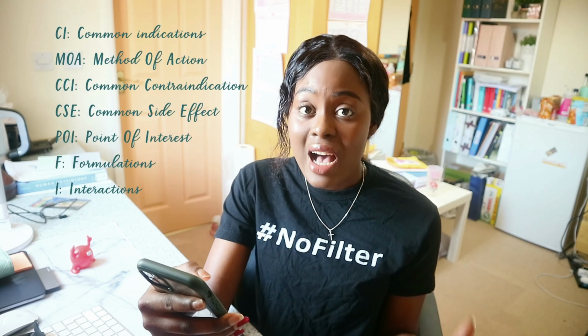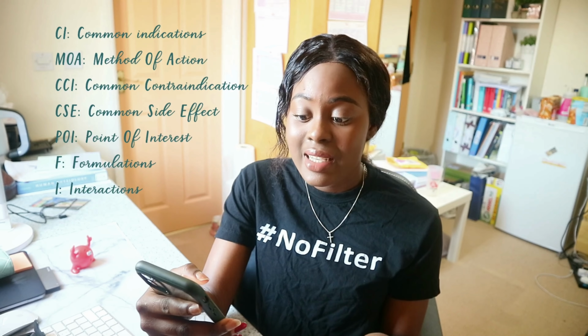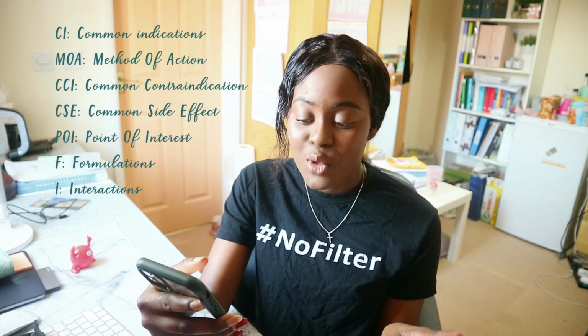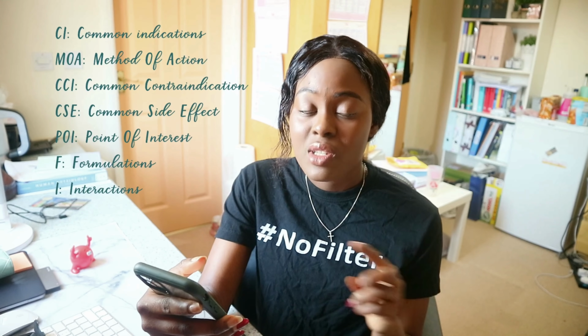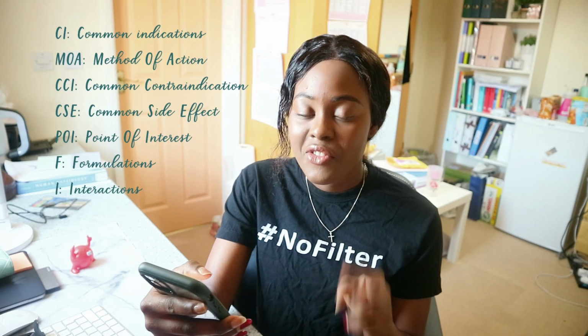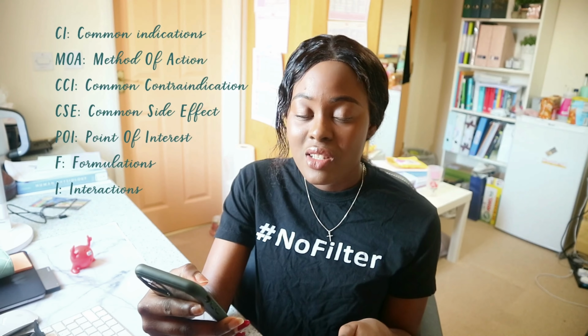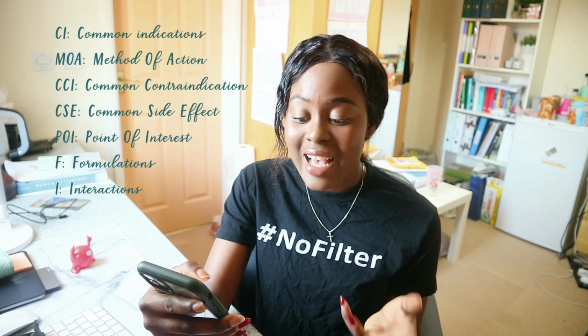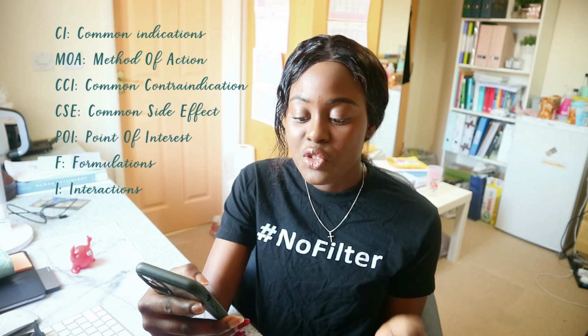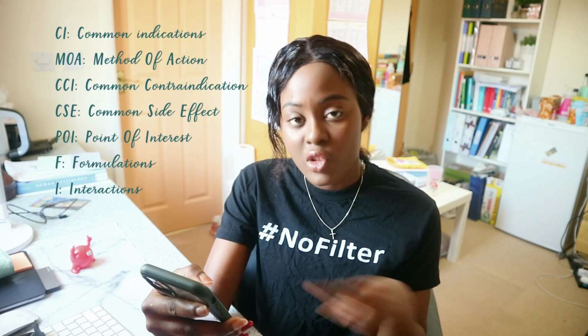indications, I would say that is CI, mechanism of action MOA, common contraindications CCI, common side effects CSE, formulations F, points of interest POI, common interactions I'll put CIN, and commonly used drugs in the same class, I'll just put other drugs.